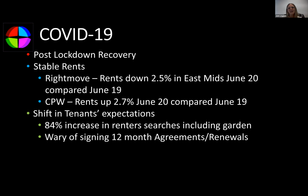Alongside the fear of Brexit, I've had quite a few people worried about signing 12 month agreements with the impact of COVID, redundancies, pay cuts. People are worried about the future, and getting fixed into a 12-month agreement is just quite scary to quite a lot of people at the moment.